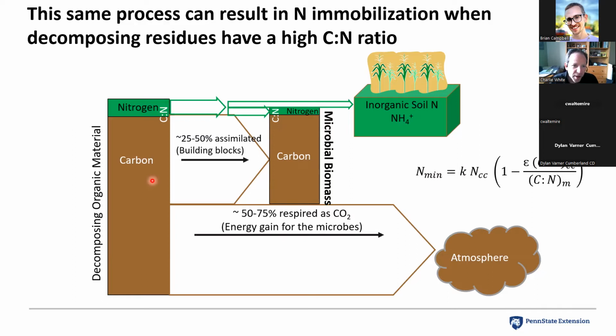Okay, so this same process can occur, but in reverse, what we call immobilization, if the cover crop has not enough nitrogen in its biomass. So here I've shrunk the amount of nitrogen in the cover crop, and it's got a high C/N ratio now. As microbes decompose this, they build their biomass with carbon. They need a certain amount of nitrogen, right? This green arrow here is how much nitrogen they need to build their biomass. Well, the cover crop residue doesn't have enough of it. And so where are they going to get that nitrogen from? They get that from inorganic nitrogen, either ammonium or nitrate that's already in the soil.